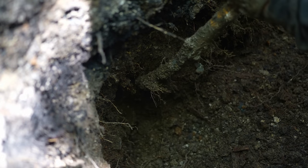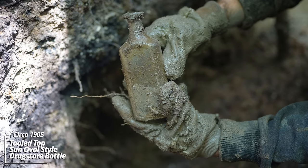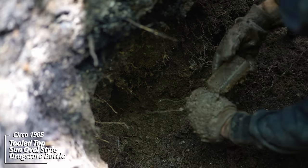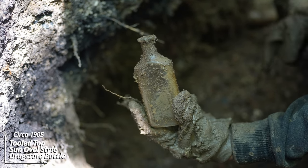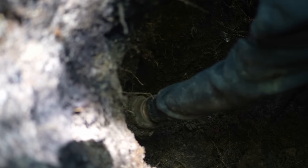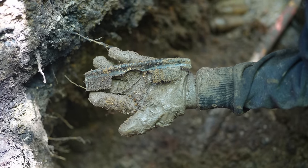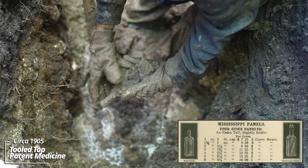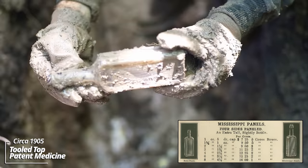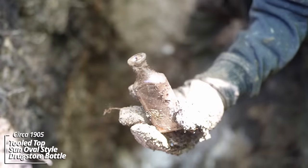Cleaning out the northeast corner. See a few pieces sticking out. Let's see. Tooled top drugstore bottle. And another. Unbreakable comb. It's seen its better days for sure. Nearing completion. Got the last bit of the use layer here. Got some kind of paneled bottle. Kind of medicine. It's no embossing on it though. Unembossed drugstore bottle.